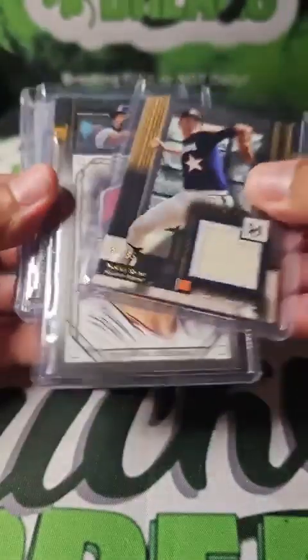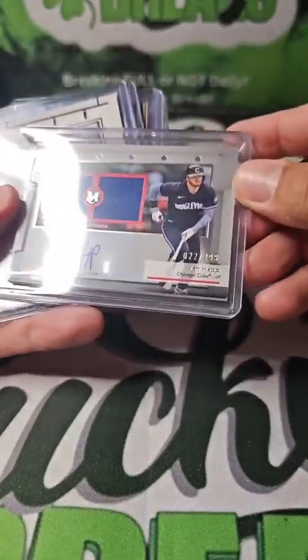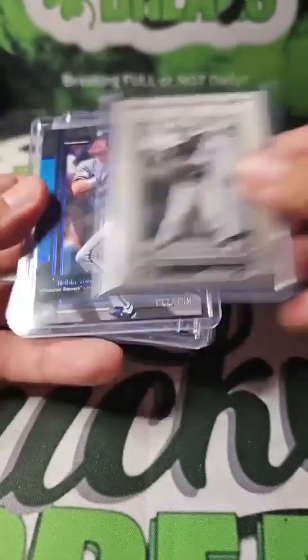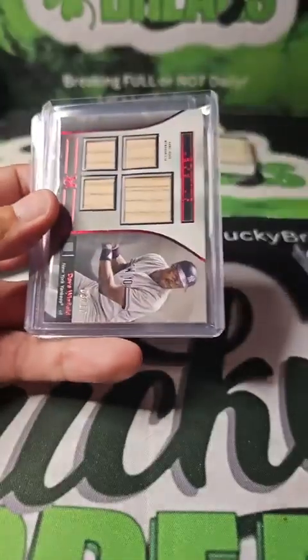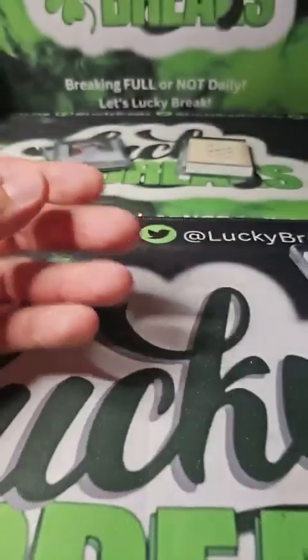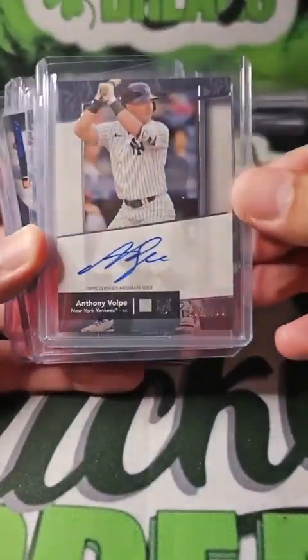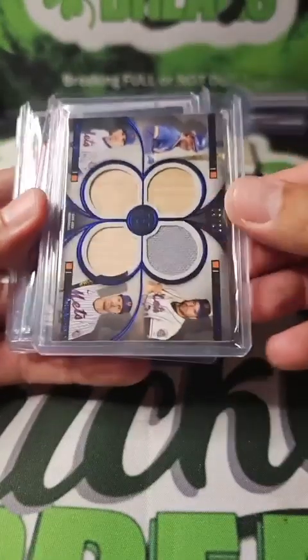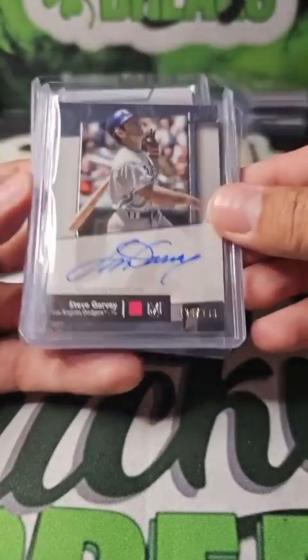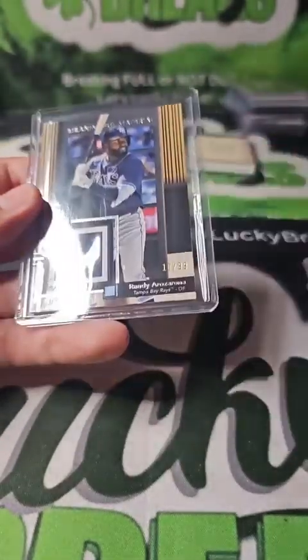Some of the other hits that we hit, Nolan Ryan, the Mike Trout. Ian Happ to $2.99 for the Cubbies. Dave Winfield, the Andy Rodriguez to $99, Satchel Paige. The Anthony Volpe for the Yankees was pretty sick, I would say so. Little four for the Mets. Canvas collection, Honus Wagner. Steve Garvey, old school for the Dodgers. Senga to 25. Nice little patch there. Taj Bradley for the Rays to 50.